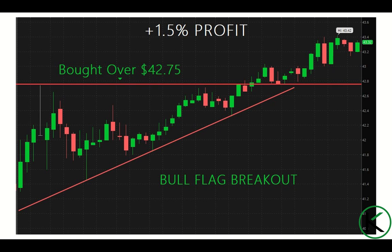Okay, next I want to talk about here is another bull flag breakout. Another one we ended up taking. This was PZZA, and it was an earnings winner. And pretty simple, nothing too crazy here. We got in at the 42.75 level, sold for about 50 cents a share. I mean, it's nothing crazy, right?